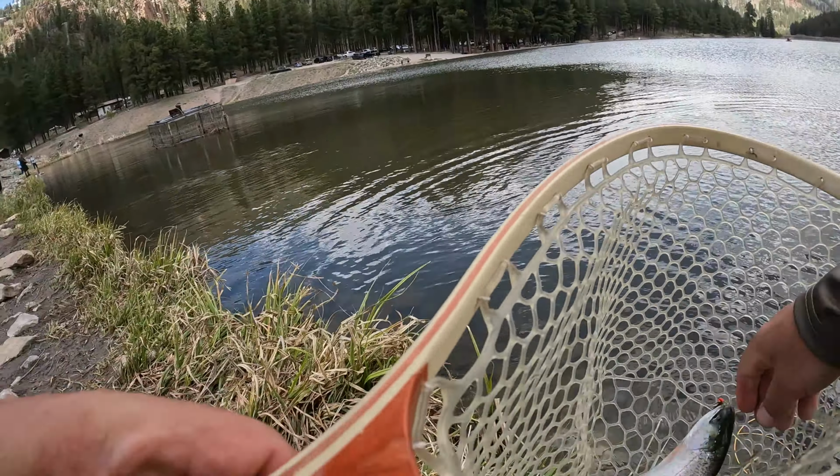Oh, what a good end of the day. Look how crazy the river is running, and you have to find little holes like this. Otherwise, you're just not gonna catch anything. Peace out, dude. Wow. How awesome is that?